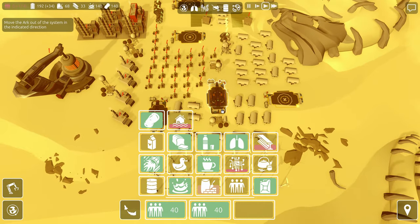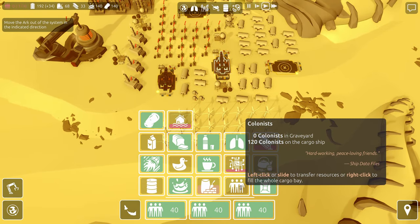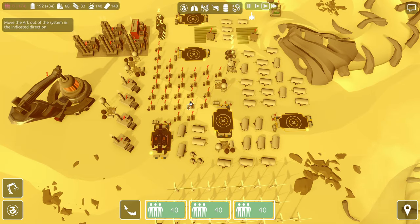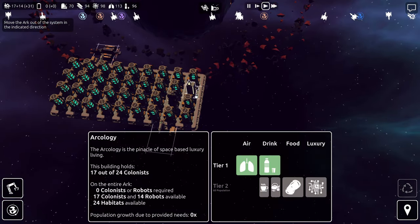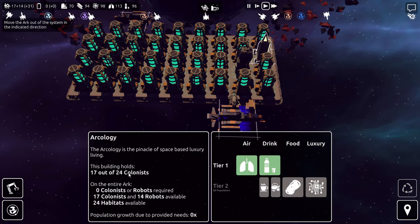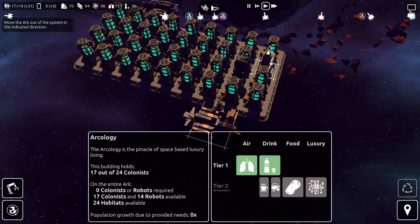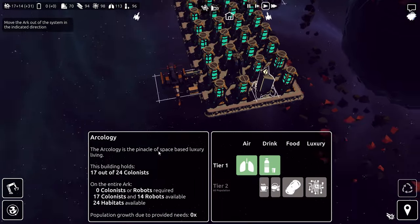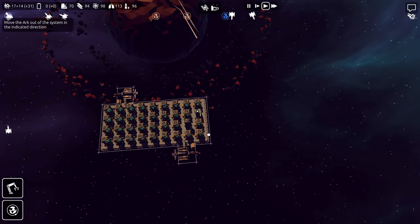So this ship right here, we unload the colonists. We load them into this one instead. We lift off. I think arcology just saved me. Right? Because we can have a higher capacity of people in there. So 17 out of 20. Like, that's the only way right there. Yeah. 17 people are here. And everybody else is in the ship. That is so close. But I think we did it.